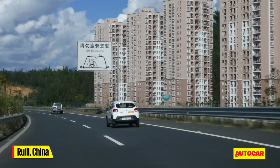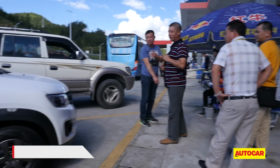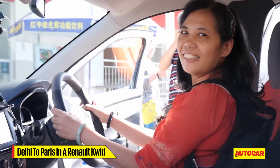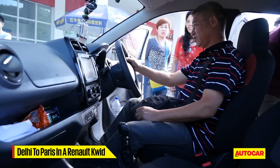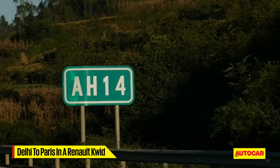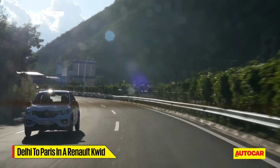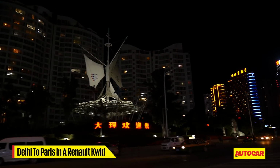It was smooth sailing all the way, interrupted only by a rather long lunch break, which was actually thanks to the Kwid. You see, no one in China had ever seen this car before, and understandably they were very curious about it. So of course, we thought it best to show it off a bit. Back on the road, the easy expressway finally gave way to city lights as we entered the modest lake town of Dali.